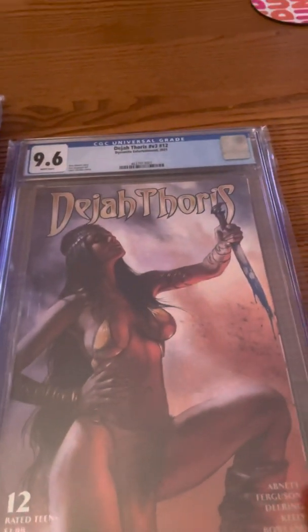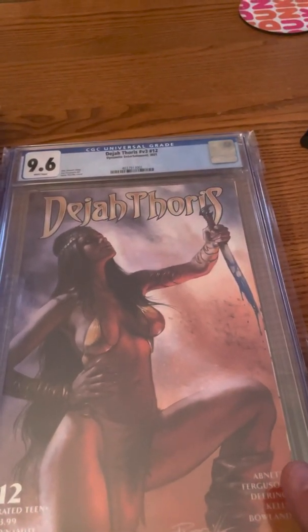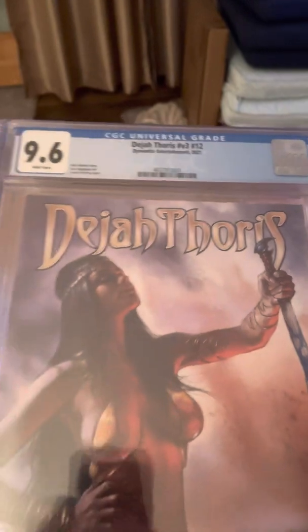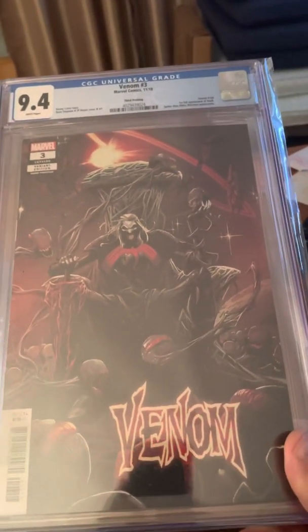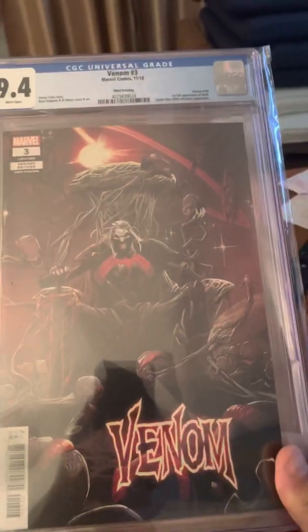Going right ahead, Dejah Thoris, as I believe the way this is pronounced, it's issue number 12. It was graded 9.6. And again, the difference between a 9.6 and a 9.8 is so minuscule that it's kind of silly just to call them 9.6s other than they're just having a bad day. And the same goes for 9.4s. I mean, if you can tell me where there's an issue with this cover that makes it a 9.4 versus a 9.8, I'd like to know, because I can't tell.